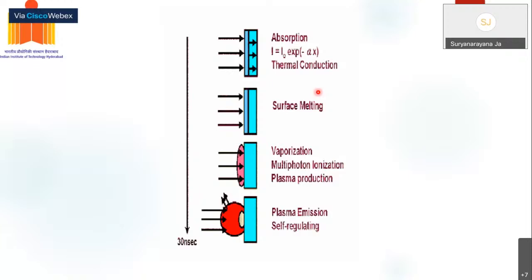After melting, the vaporization will happen. So with this vaporization, the plasma emission will happen, and this material, this gas, will go and deposit on top of the substrate. So starting from impinging the laser to the deposition, it only takes 30 nanoseconds, very fast. In this way, you don't waste so much material.